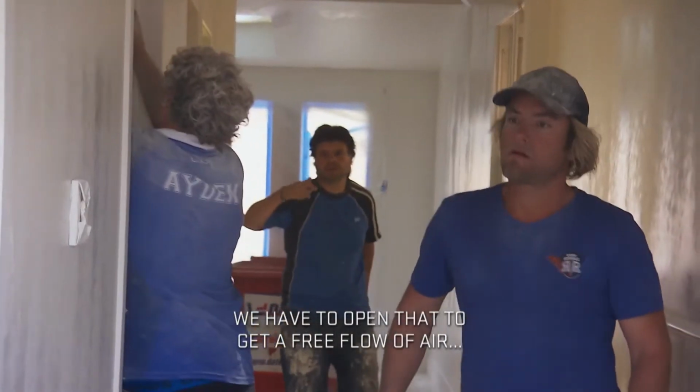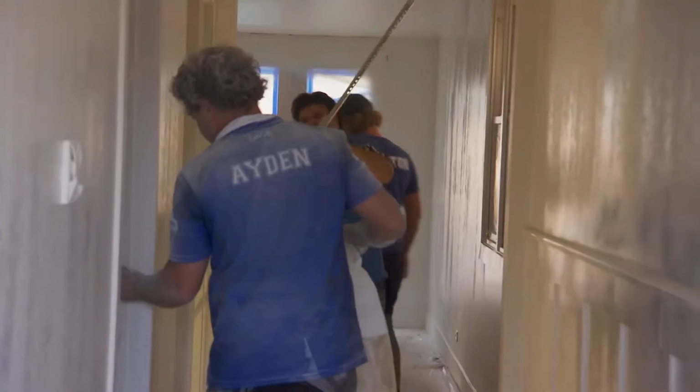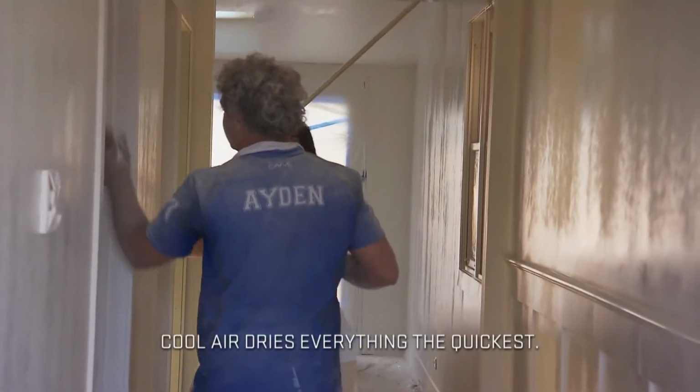Fabs is a hothead. You know what I mean? Fabs, you got to know how to rub Fabs up the right way. You've got to open that, so you got to fly over here. You got to open, mate. The back door. It's happening. We need to heat it up, though, to dry it. Cool air dries everything the quickest.